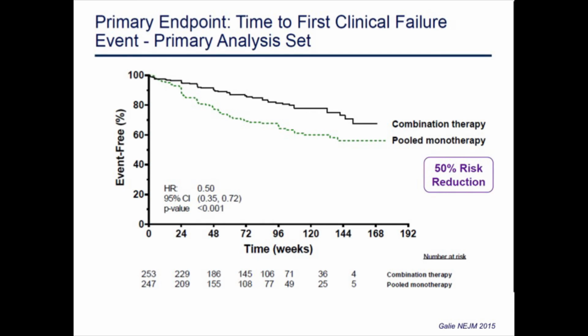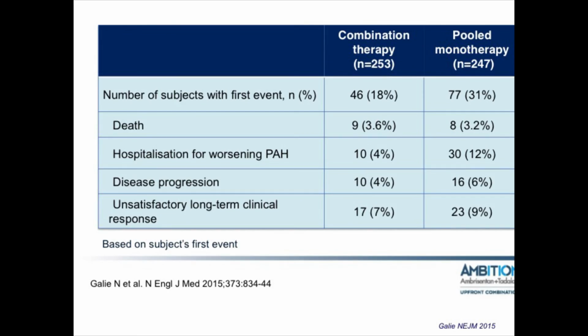So there was a 50% risk reduction with combination therapy in comparison to the pooled monotherapy. And as you can see here, this is a breakdown of the primary endpoint.